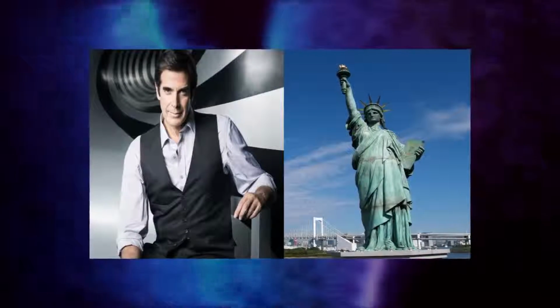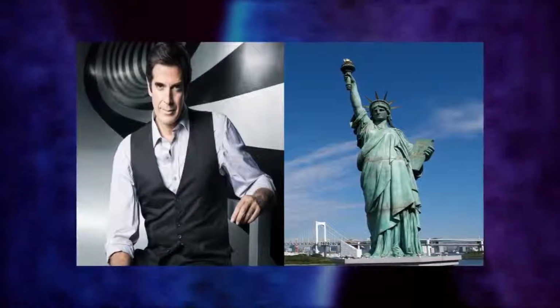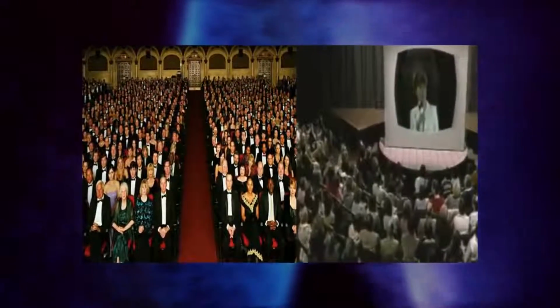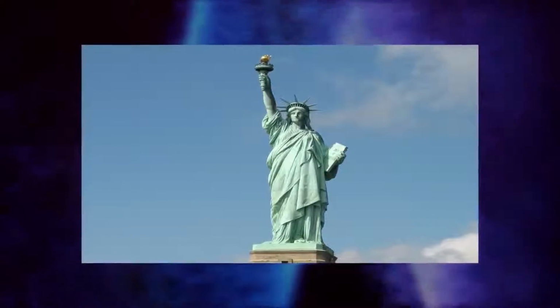In 1983, David Copperfield attempted to make the Statue of Liberty disappear. Not only were people watching in person, there were also plenty of people watching on television as well. This was to be the biggest trick of his career, and he pulled it off. Since nobody has the power to make something disappear, especially as big as the Statue of Liberty, there had to be a trick to this.